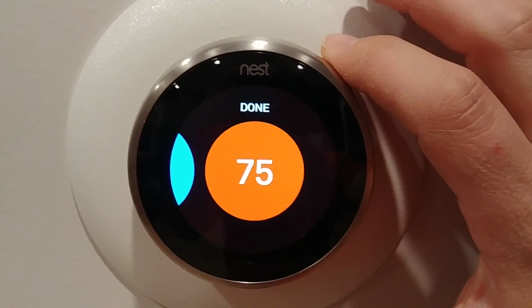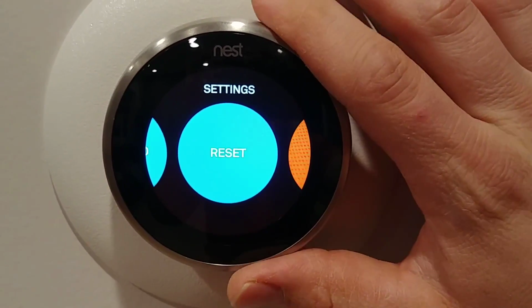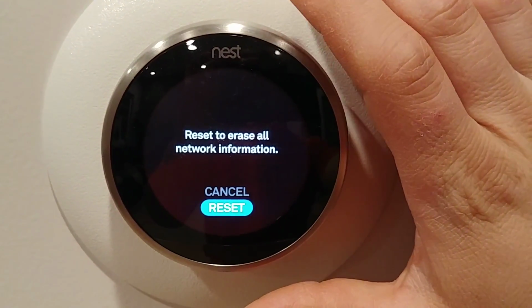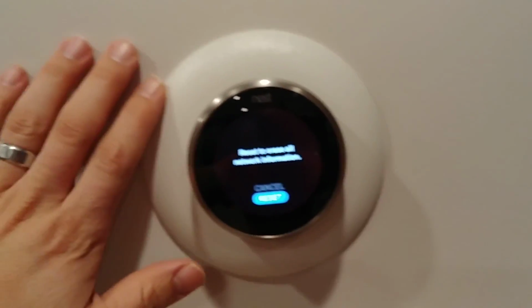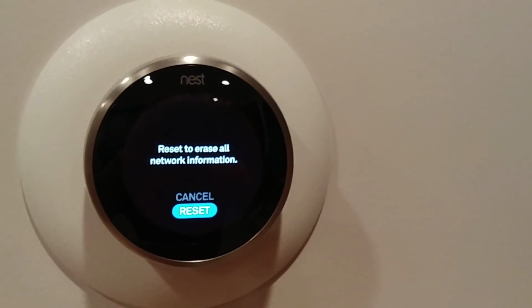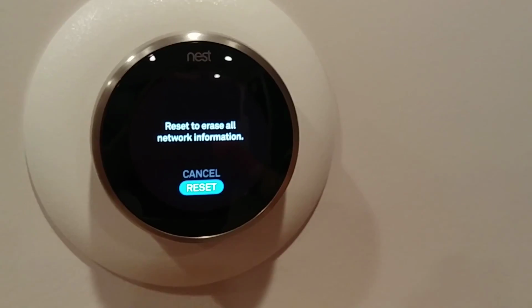The next option we have is to just reset the network settings on the Nest thermostat itself. So we go back to reset here and go down to network and then reset that, which I'm not going to do right now because mine is working. But basically that's just going to remove all of your current Wi-Fi information, and you'll have to reconnect it, re-enter all of that, your password and that sort of thing, and see if that takes care of it.